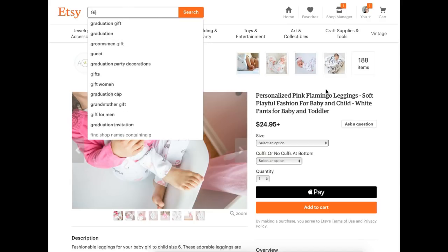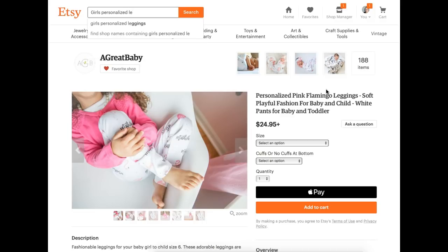How about girls personalized leggings? Boom. You see how that popped up? If it were me, I think I would have girls personalized leggings first. Now, some people may say, wouldn't you put pink flamingo leggings or flamingo leggings? And yes, perhaps you could, but what if you have women searching for flamingo leggings, right? Because leggings are a big thing right now. I think the most relevant part of this listing isn't that it's pink flamingos. Even though that is the pattern you're using, I don't think that is what is relevant here. What's relevant is that these are personalized leggings.